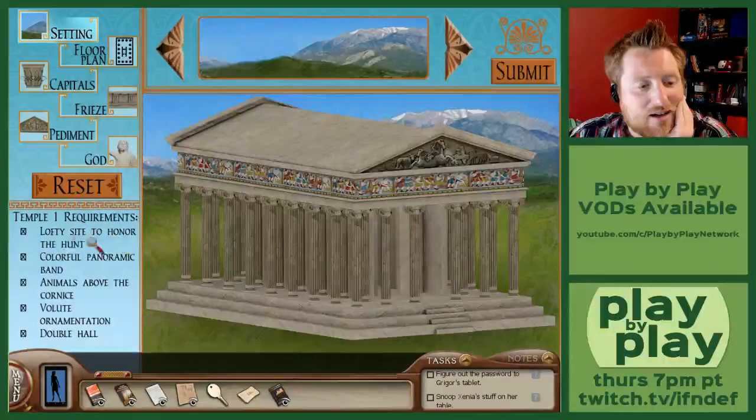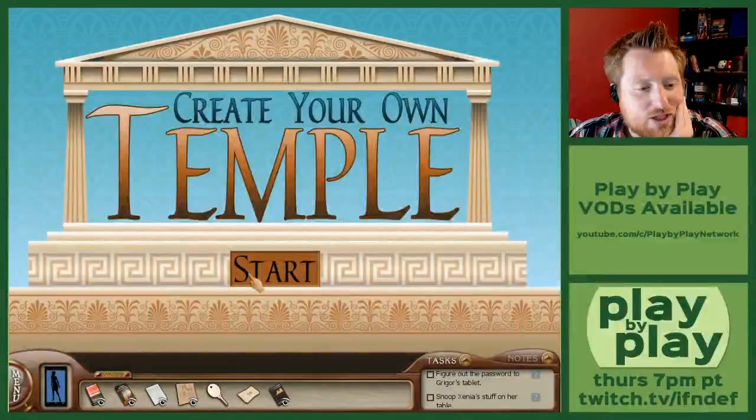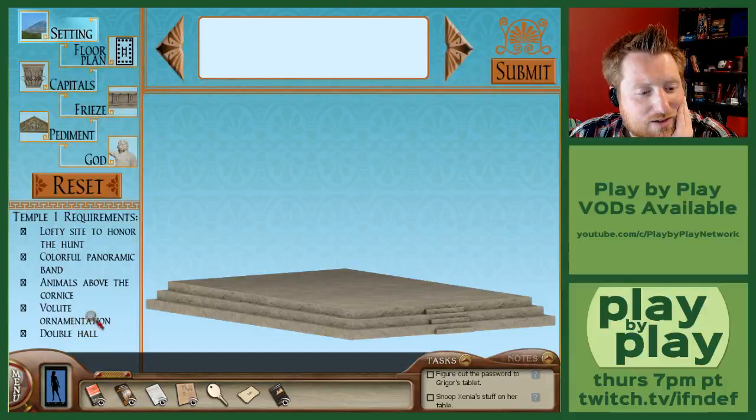Lofty site to honor the hunt. Seems like this one. Colorful panoramic band. Animals above the cornice. Volute ornamentation. Double hull. Is there more? Oh, shit. I just messed it all up. No, that's the whole thing.